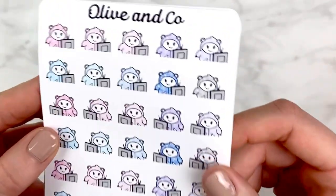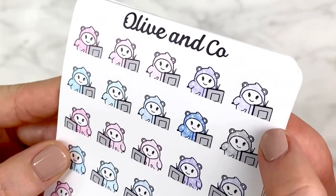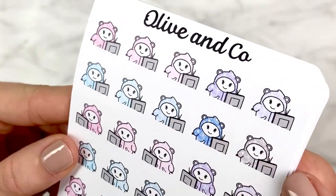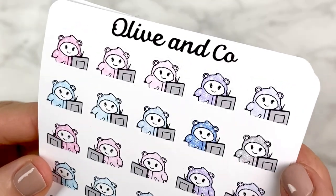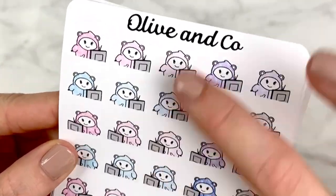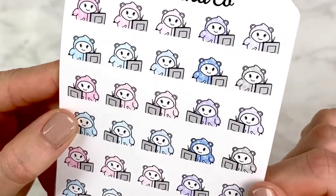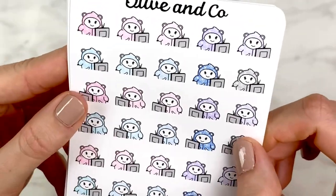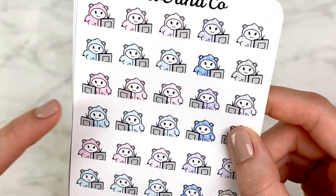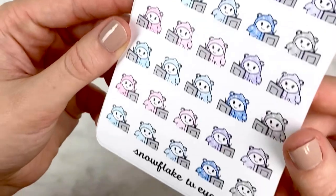But over here, we have Olive in a onesie, and she is watching some TV. And on her onesie, you can see, I hope you're able to see it on camera, but in real life, you can definitely see it way better. Only on the pink, you can't really see it as well, but it's definitely still there. I did want to have some more stickers for watching some TV, and therefore I decided to make this one. And this one I also decided to put both sides, which I always really like.